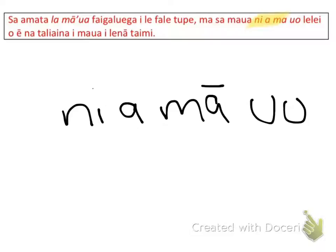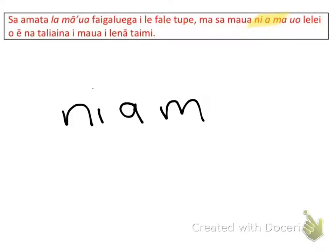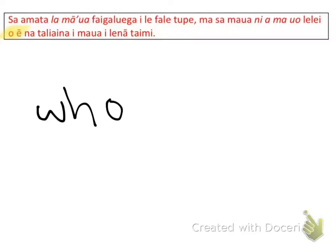So "uo", what is "uo"? "Uo", this right here means friends. So our friends. So in that time, we got some good friends because "lelei" is the thing that follows it. So "uo lelei", and then we got some good friends is what this sentence says. And then this next principle is something I haven't taught to you, and we won't go over it for a while. But in this case, it's just a version of who. "Oe" is a version of who.